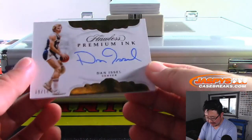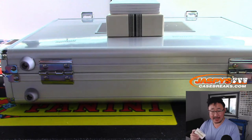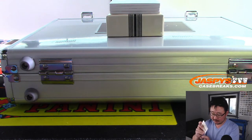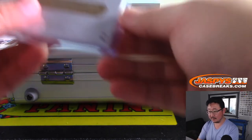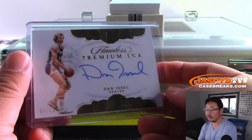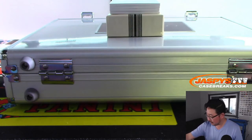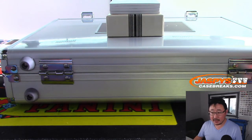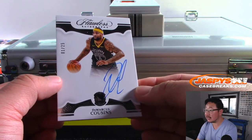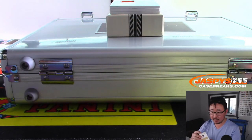There's Premium Ink Dan Issel. 9 out of 10 for the Denver Nuggets. That goes to Chris McKeague, who got Denver straight up. And that goes to the Nuggets, Chris McKeague. 1 out of 25, DeMarcus Cousins. Golden State Warriors, that'll be for Jameson Long.